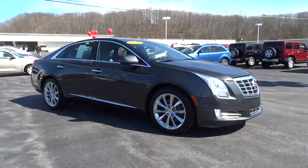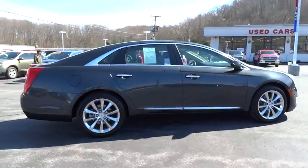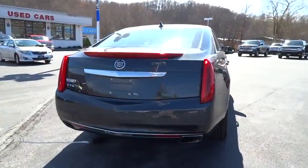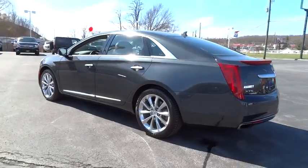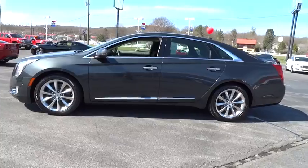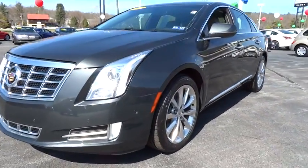The 2014 XTS. The Cadillac XTS will feature a plug-in hybrid system mated to a 3.6-liter direct injection V6 engine. The entertainment system displays rise up behind the headrests, and the rest of the interior is finished in premium woods, leathers, and laser-etched suede, and is priced below $35,000. This vehicle has less than 35,000 miles.